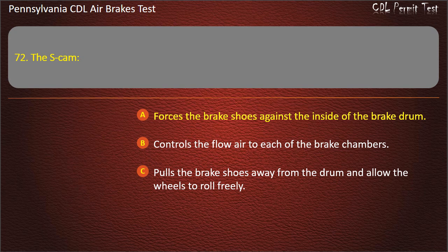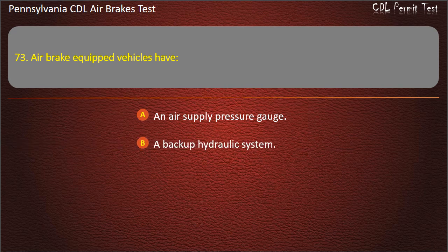Forces the brake shoes against the inside of the brake drum. Question 73. Air brake equipped vehicles have an air supply pressure gauge, a backup hydraulic system, an air use gauge. Answer. An air supply pressure gauge.